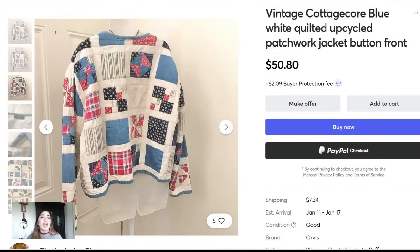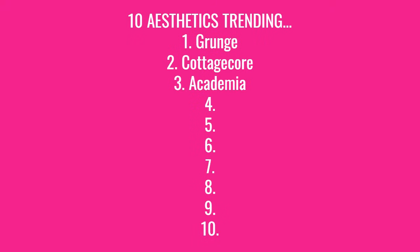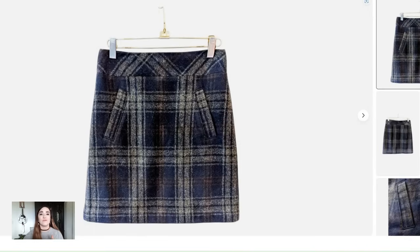But this quilted jacket sold for $50.80. All right, number 3 aesthetic is academia. Now, there are keywords for dark academia as well as light academia that just refers to the overall coloring of that. If it's navy blue, dark brown, black, that's going to be dark. Those lighter colors, light academia.